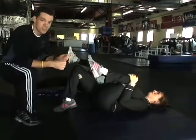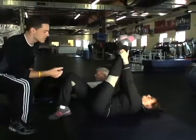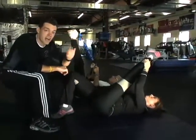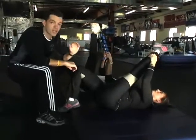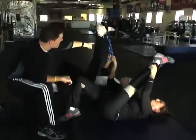Now, if we want to step this one up a little bit, we'll bring it back, relax, and then straighten the leg. This is going to give you a much bigger, deeper stretch. Same areas, but just a little higher intensity. Very good. If you're feeling any low back pain when doing these, stop this version, go back to the modified version.